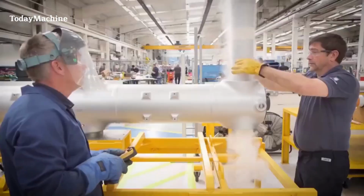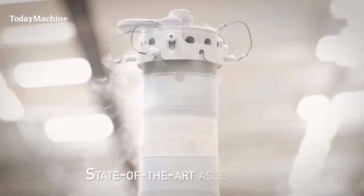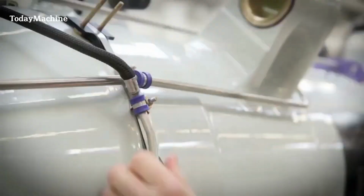Once all the landing gear components are ready, the assembly process takes place. State-of-the-art assembly lines are utilized to bring together the various parts efficiently.